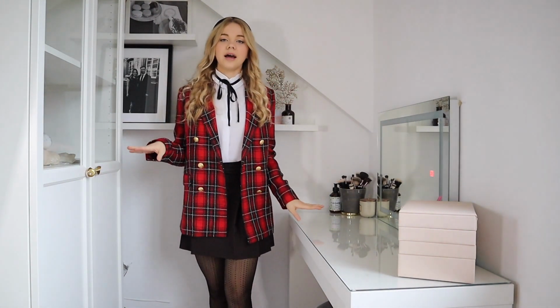And also for the headband, I did go for this black one because I feel like it's the later episode where she is getting back from her honeymoon with Louis, and I feel like the Blair then would wear something simpler. So yeah, I do think this works.